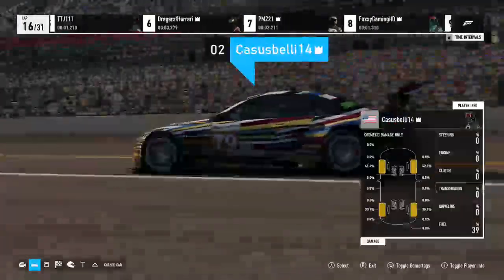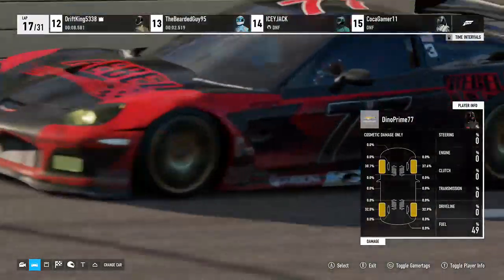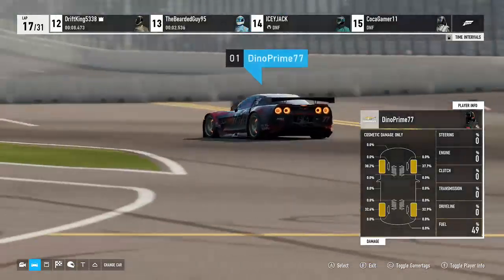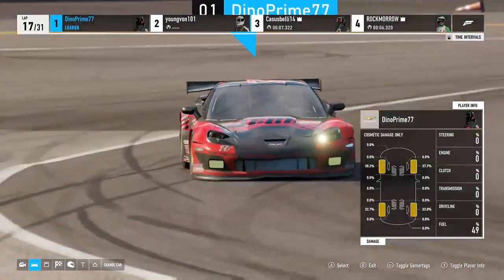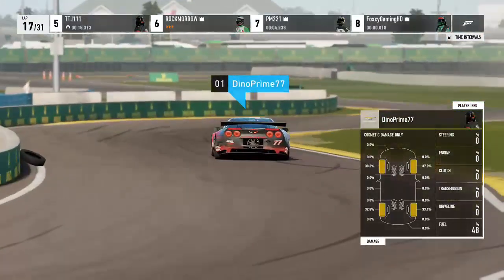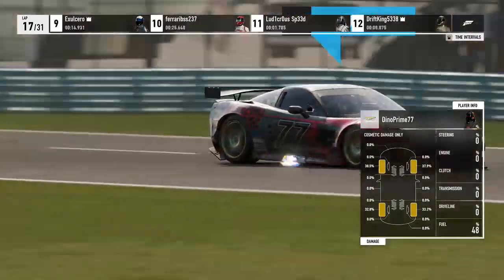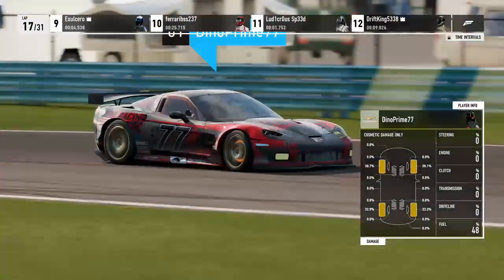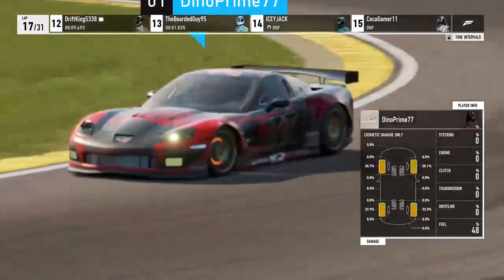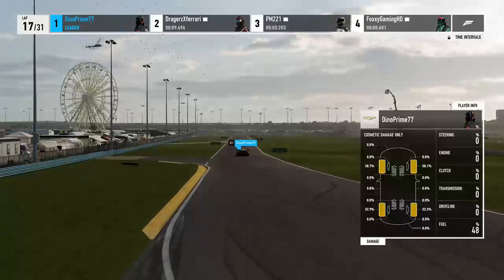Second place is Kazubelli and his little battle with Dino. And now Kazubelli is going to pit as well, but Dino Prime is going to be the driver to inherit the lead. So I know it's a non-points paying race, but Dino Prime leads his first lap in IESC GT competition despite running all season long last year. Now he's all by himself. He's going to have to pit at some point, and those tires aren't getting any fresher. But maybe if the race stays green and he's fast enough, he might be hoping that he can open up a large enough gap on the rest of the field that when he pits, he doesn't have to worry.